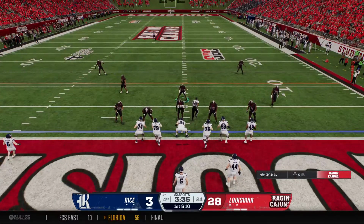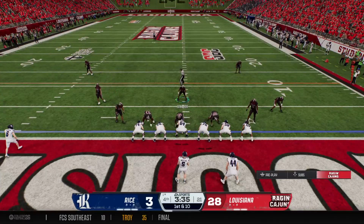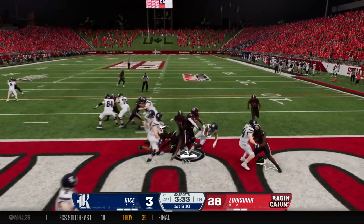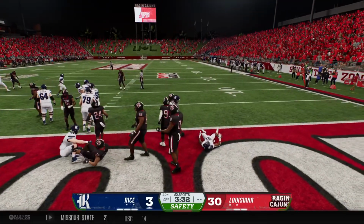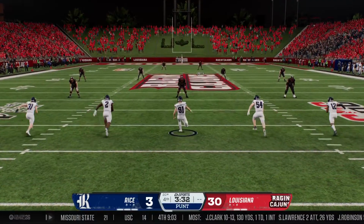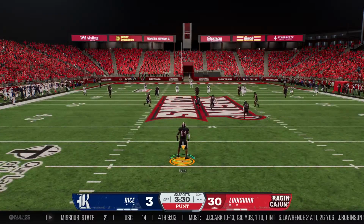The Owls are backed up. They can feel the shadow of their own goalpost and trying to create some room. Leaves it with the back. They come up with their second safety of the game. You don't see that very often. They'll get set for the free kick after the safety.